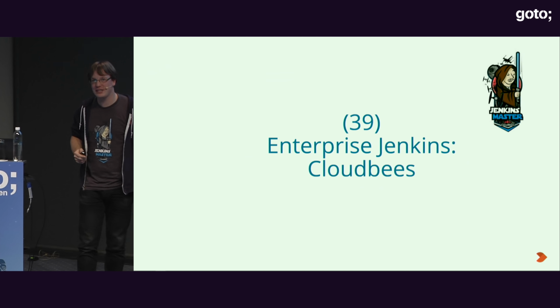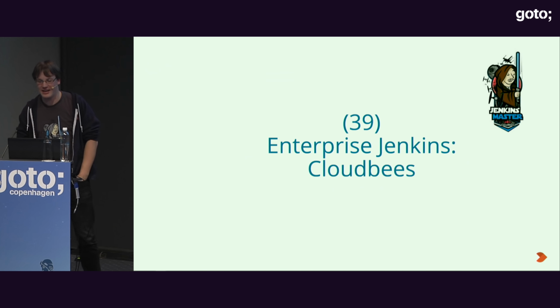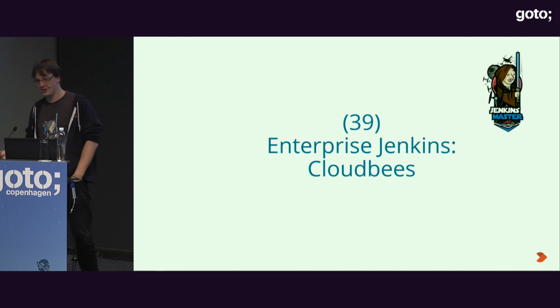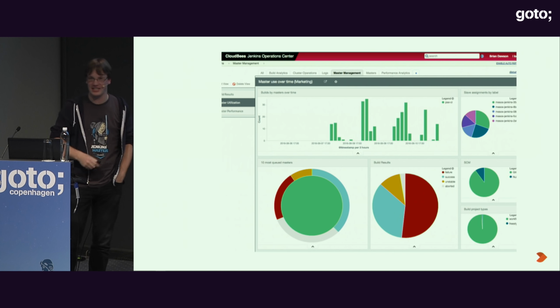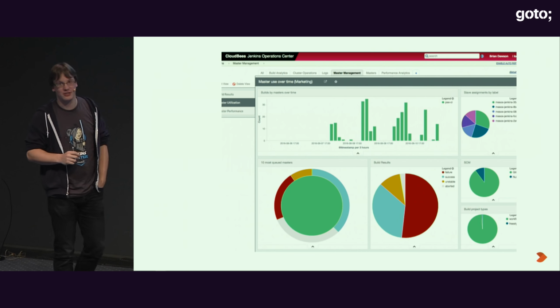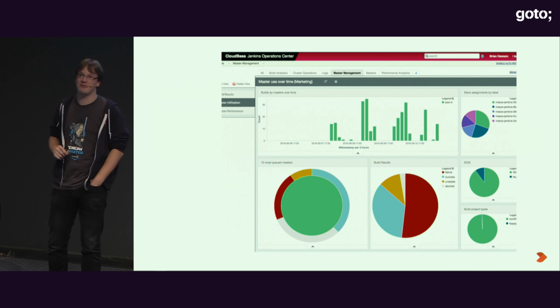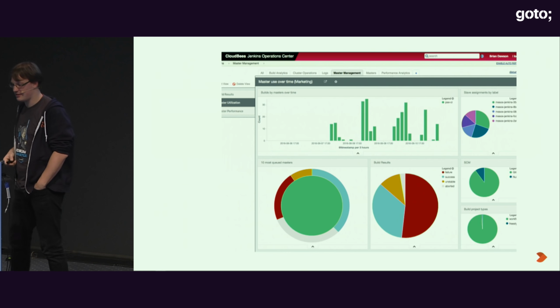They also have some enterprise features, so if you find that you're running into limitations of the open source Jenkins, high availability, better monitoring, scaling with multiple masters, CloudBees does it, looks like this. I have to say we support 100 developers with one big Jenkins master, and it's just open source. We have no need for CloudBees Jenkins yet.